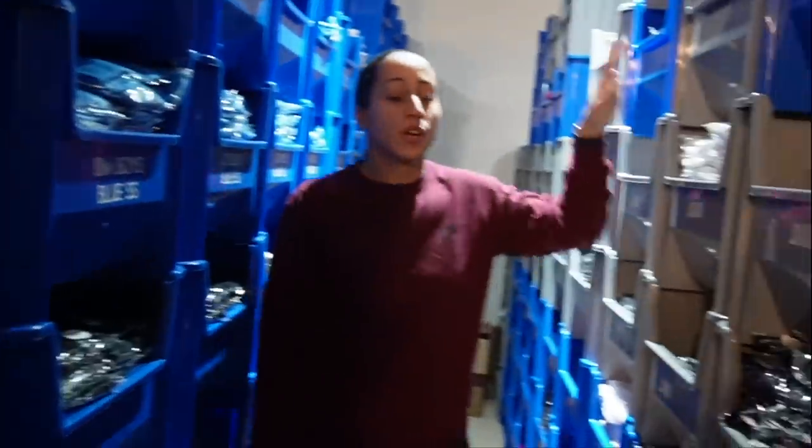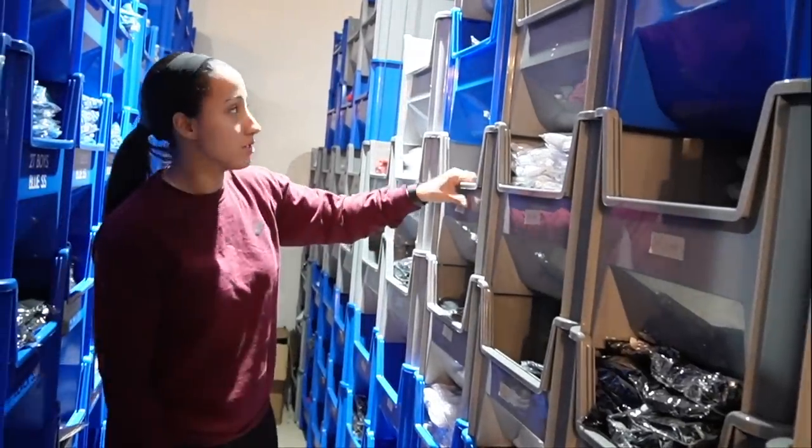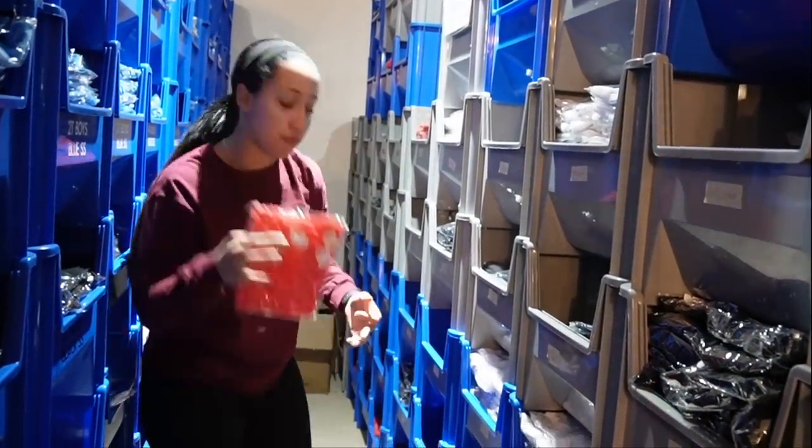And on this side, we have all the long sleeves. So black, white, girls, boys. That's why there's gray for girls. And again, all of this is size 4T. Our newest item for boys is 4T long sleeve.